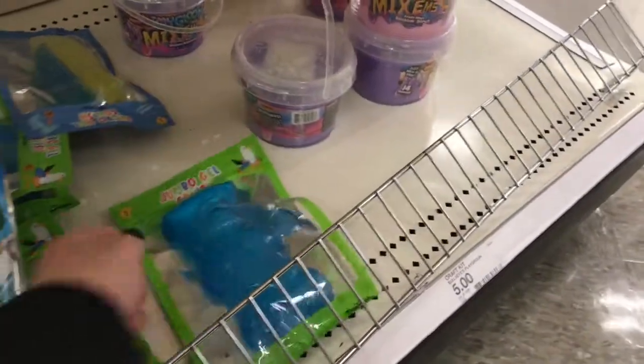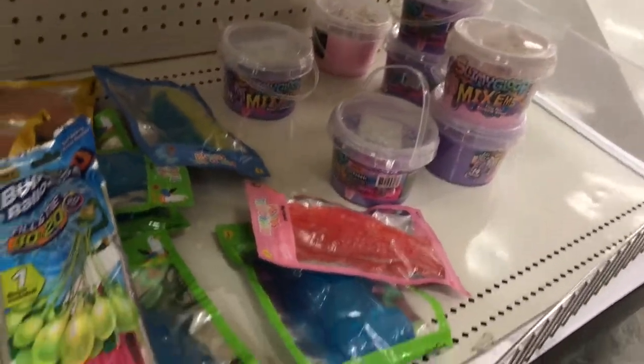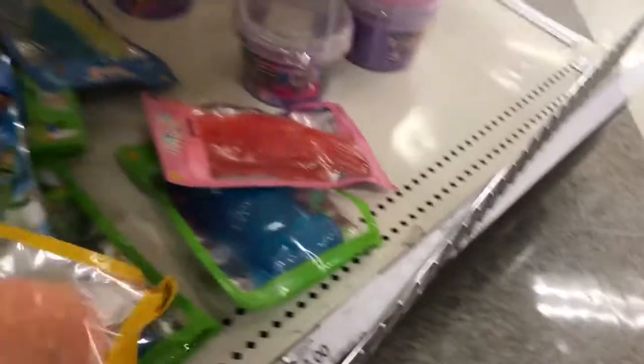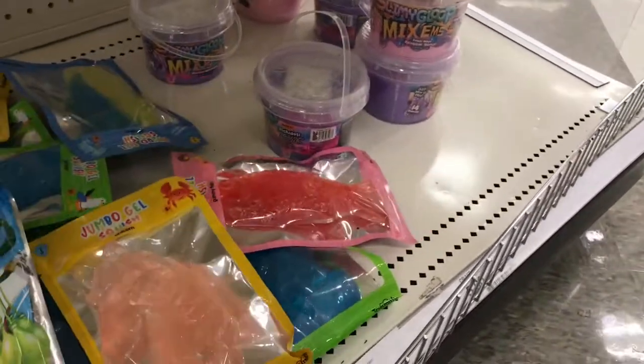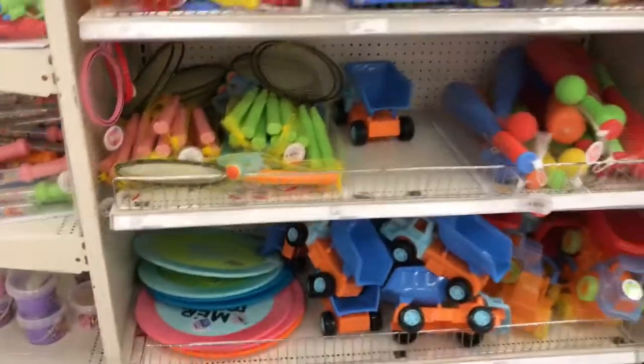Not sure what that is. That's a bear, and this is a fish. Doesn't that look like a red fish? Okay, and then they have this kind back here. That looks like a unicorn. Okay, and then you have some toy guns. Some more beach toys, guys.